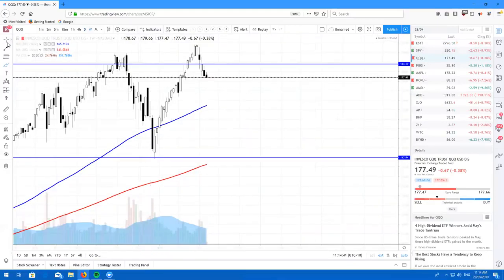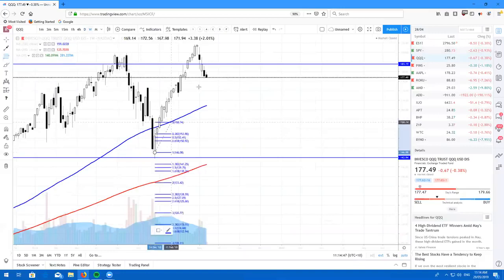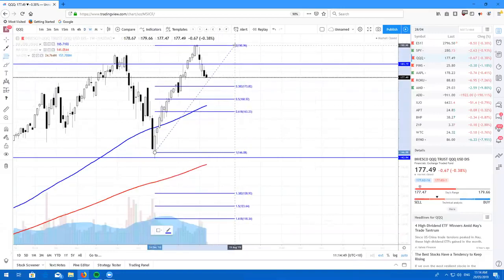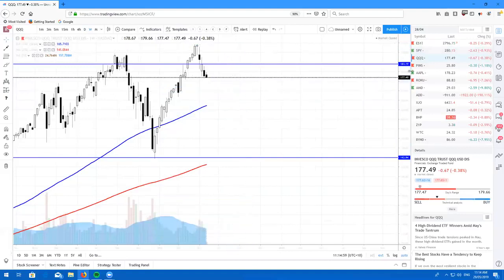If we take a look at the Fibonacci here on the overall trend, I'll take this to the low. You can see that it does almost line up with the 382 resistance level here. So guys, I'm not overly bullish on the markets right now. I'm very, very neutral. However, I am loving this pullback that we are having in the markets.